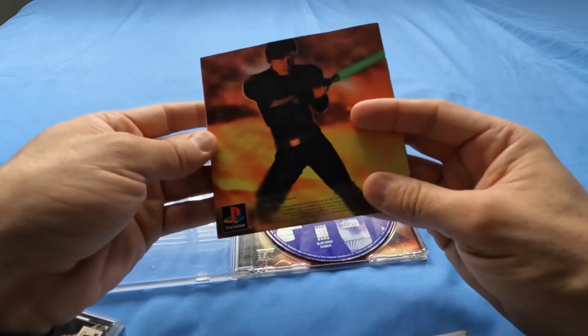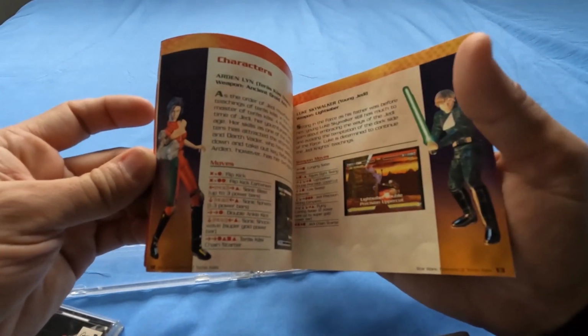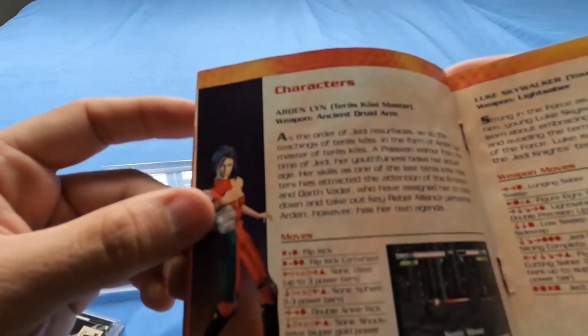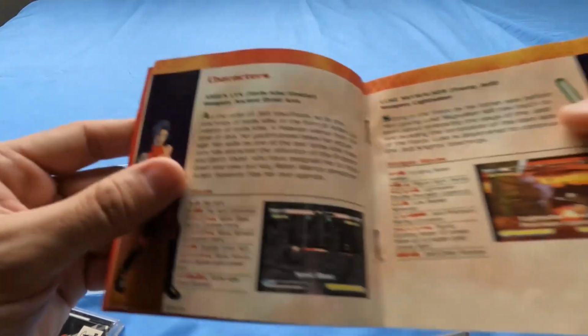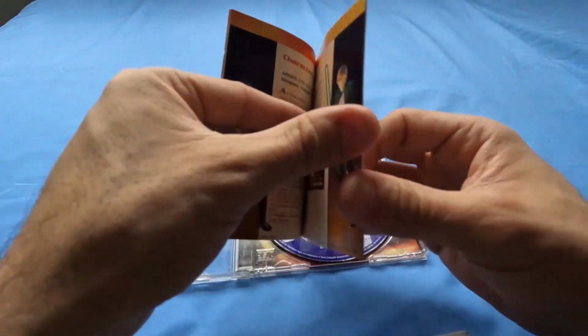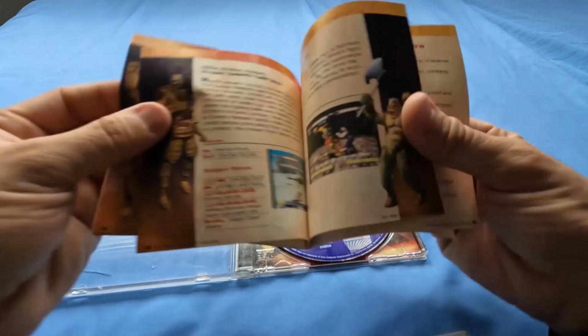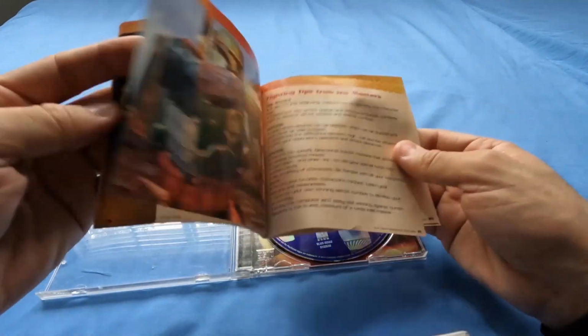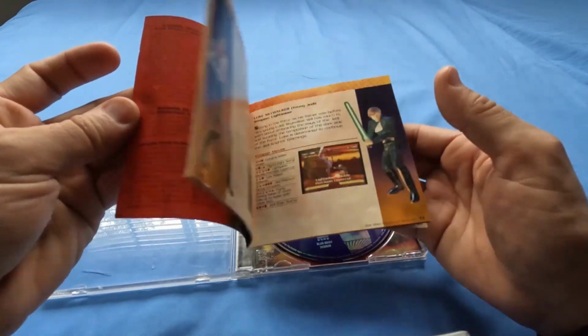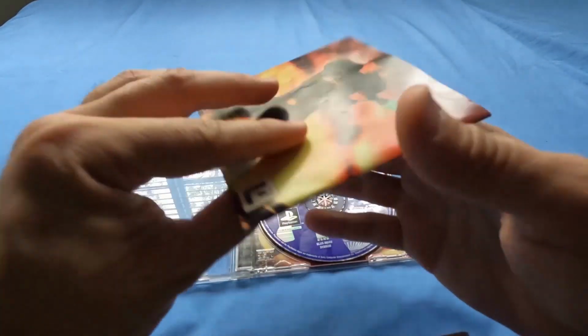This game was really terrible because it played like Tekken, but was not as smooth and not as good as Tekken. We have original characters in here like Arden Lin, who you probably never heard of ever again. I don't even think she came back in any Legends material. I'd be very surprised if she did. There's got to be some book or comic book where she's around. But the point is, this pretty much was Star Wars' attempt to get into the fighting game genre, and it never really did that well.